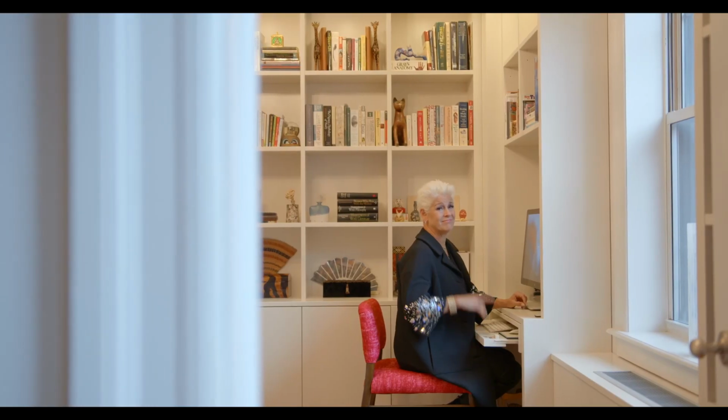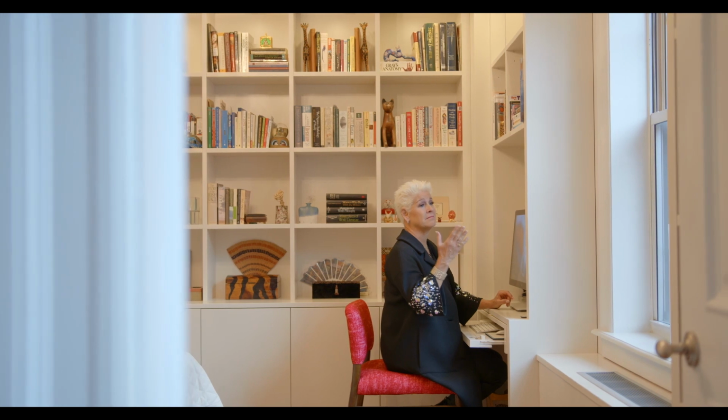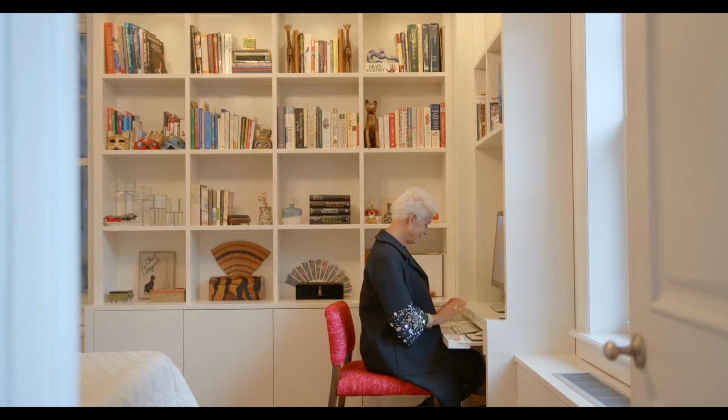Did I mention this is a perfect spot to work from home? The Sky, Fairway, Citarella, right down the corner. Come back to your desk, do your work.